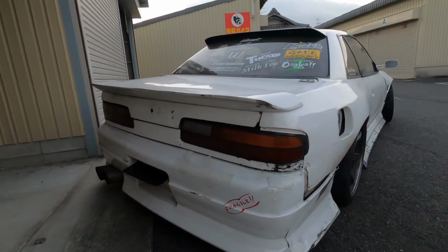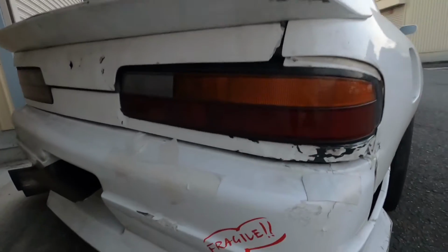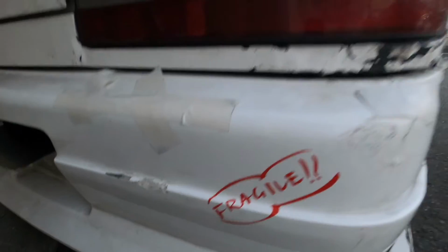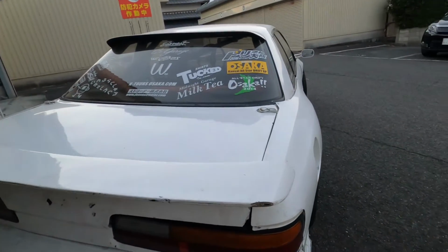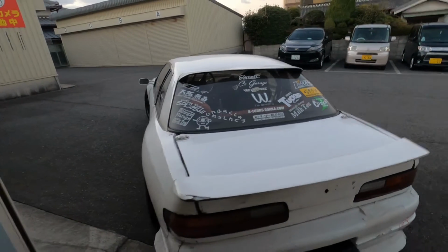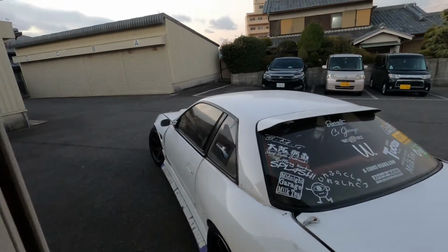D-Max rear bumper with the infamous Streeter Fragile logo, standard rear tail lights, D-Max boot and a roof spoiler.